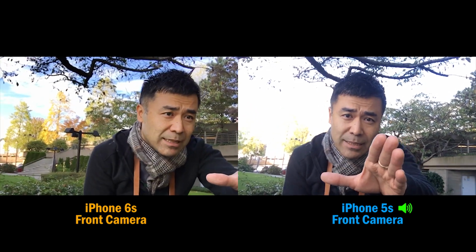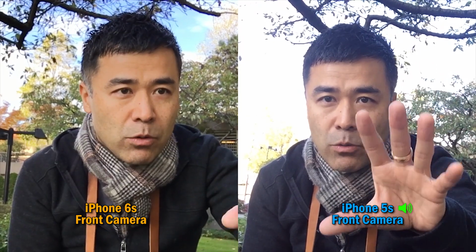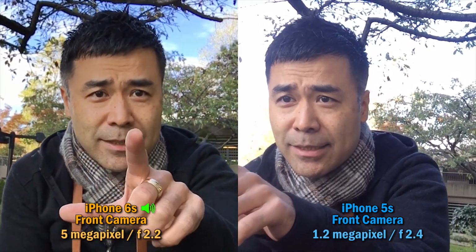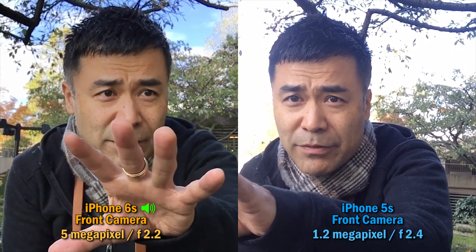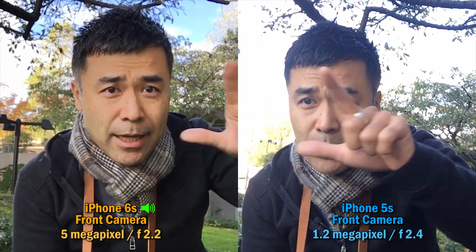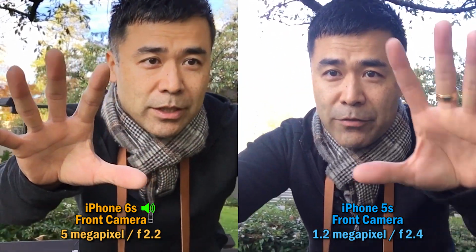Now for the 5S here, I should have checked the specs, but we'll put in the specs down here. The 5S has a lower res front camera. I think it's maybe a 2 point something or 3 megapixel, but there's definitely an improvement. I can see it right away just looking at it, the quality of this, and you can see the washed out highlights on this side of the video. You cannot see the blue skies, and with the 6S you can still see blue skies. So right there you can tell that there's a video quality difference between these two cameras.